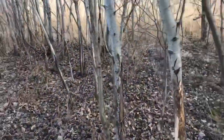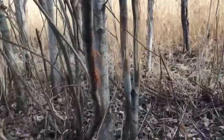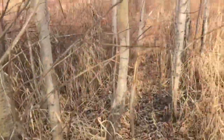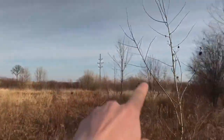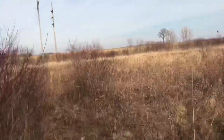All these look pretty old. They're starting to dry up. Right here looks like a fresher one, maybe. Nah, it's just on a willow. I don't know, but as you can tell, they're everywhere in here. This is probably some really good nighttime bedding habitat. I can see up here the grass is kind of crushed down. I think they bed back there and way down by the point in the corner of this property during the daytime.